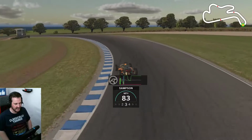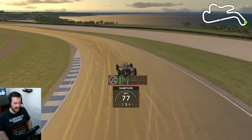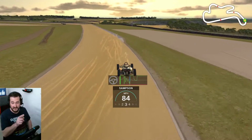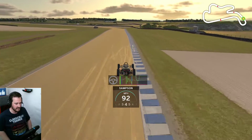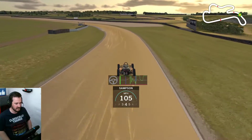That's it. Down to third gear. Patient, patient, patient. Modulating the throttle. Throttle as early as you can without heading too far out in the grass. I could have definitely, like I said earlier, done that bend better there. You want to be a lot closer to that second apex than I was. Don't scrub any speed through here.